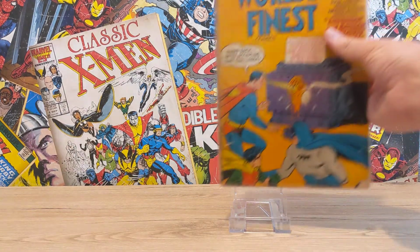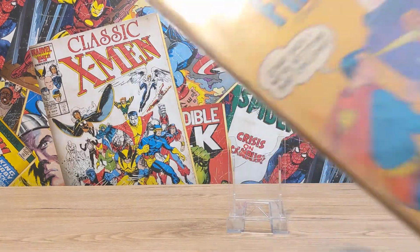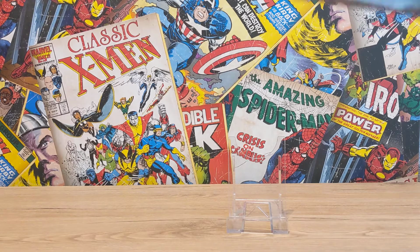Oh, this one's a bit battered, but we don't mind. So, World's Finest, number 88. What a great key significant issue this is. It features the first appearance of Lex Luthor and the Joker teaming up together. Again, it's been read. You know what I mean? It's served its purpose. There are quite a few issues with it. There's a few tears left, right, and centre. But for how old this book is, I wouldn't even like to think. Probably 60 years old at least. You can't go wrong. So yeah, good book to get hold of, guys.